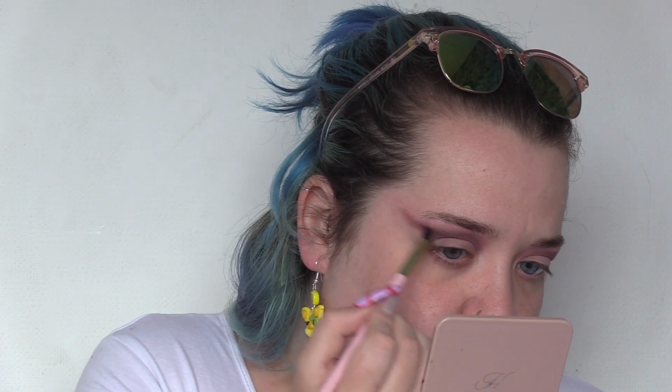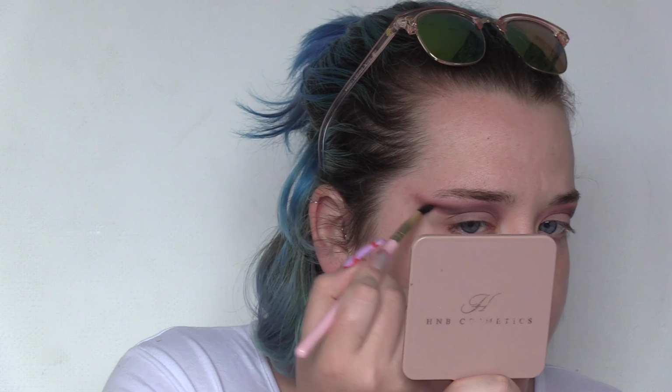Right, okay, and then finally I'm going to take the shade Regal, which is the darkest shade in the palette. This is basically like a black brown. I'm just going to define this bottom bit of the wing with that, just to give it a bit more depth. These shades are just beautiful. You could have done a simple warm brown, but because I went for those pinks first, it's given me this really beautiful mauvey look, which I love.